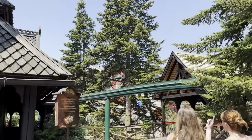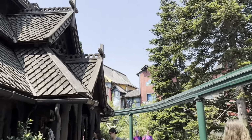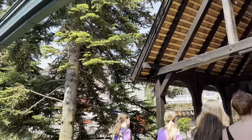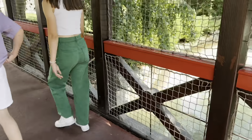So we are now walking into Holland. We were just in Iceland for most of that. And yeah, walking into Holland to go ride Pirates in Batavia, which is a dark ride. You got the rapids down there. Rapids looks good, does it?